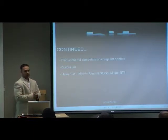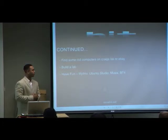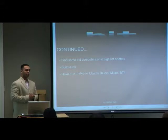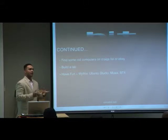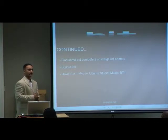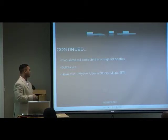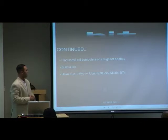Then you can find some old computers on Craigslist and eBay, like Greg mentioned earlier, because you want to build a lab. You want to definitely have a lab to play in, because when you get into the workforce, you can't go in and break production. So you have to have a playground so you can completely understand exactly what it is that you want to learn. And most of all, have fun.